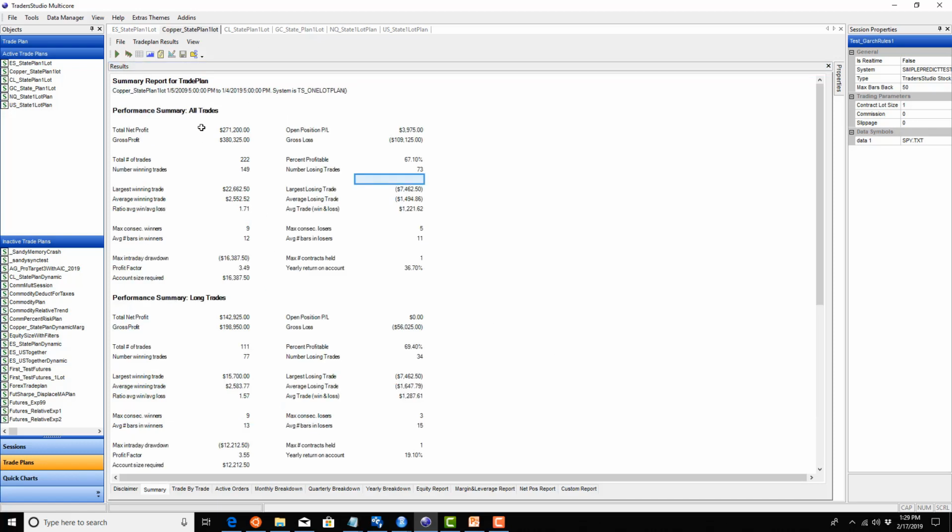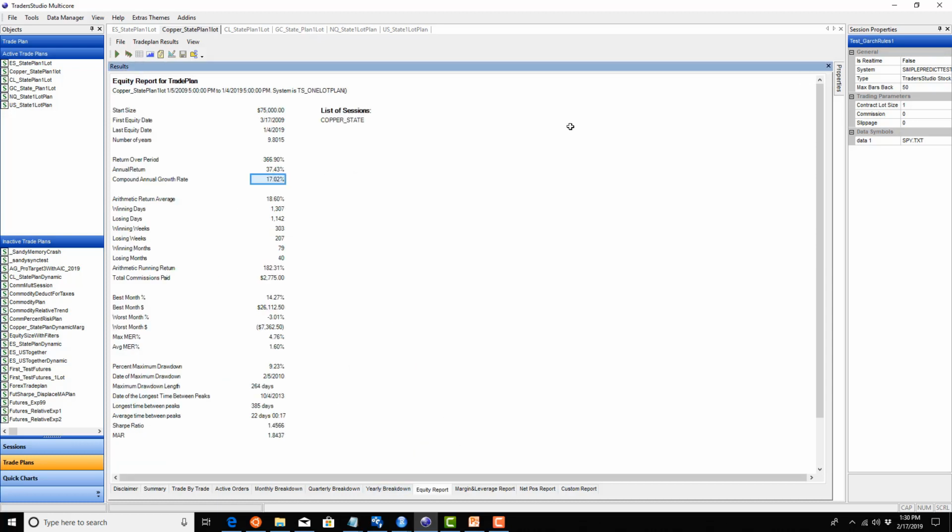The copper system made 271K during the same period, and the equity report shows a 17.02% compound growth rate and a max drawdown of 9.23%. That's a 1.45 plus Sharpe ratio and a MAR of 1.84.